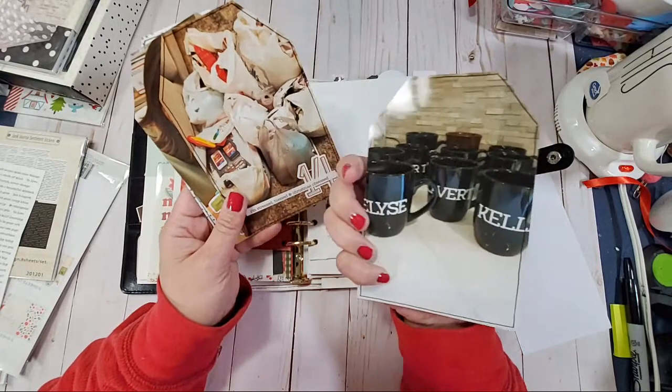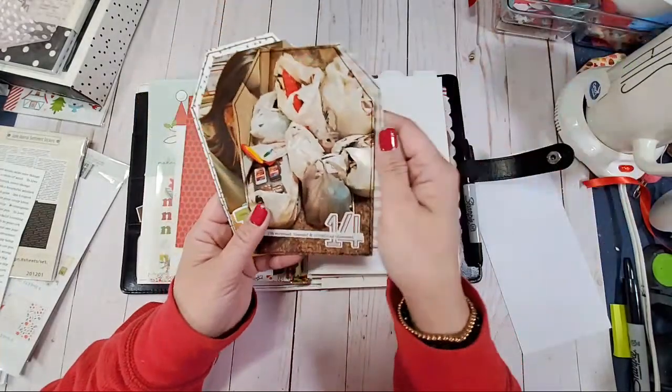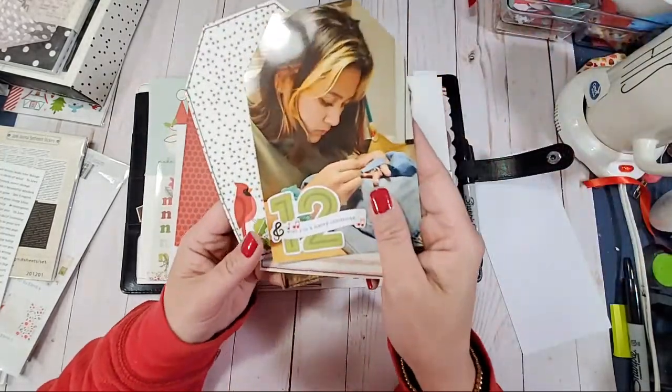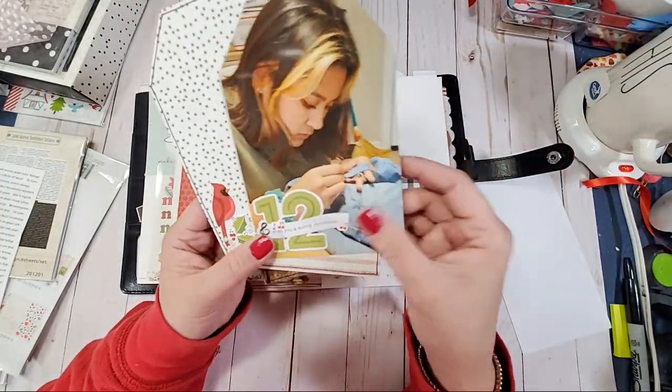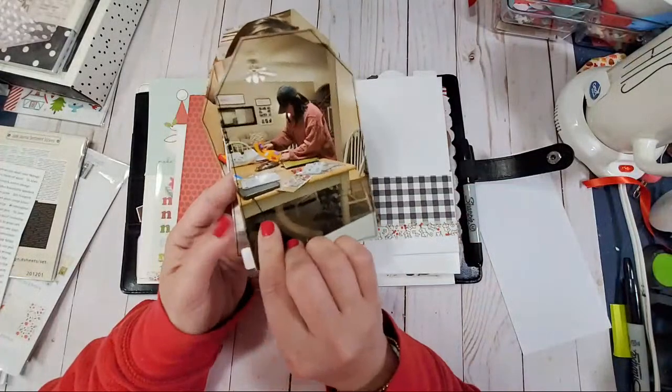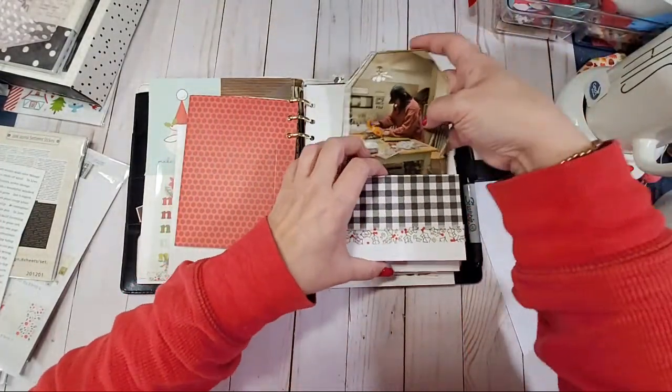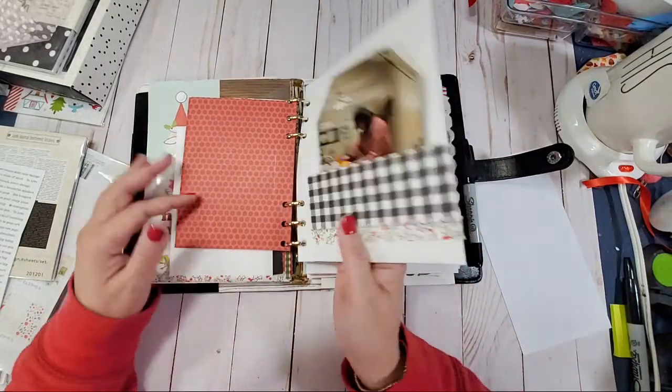Right there, this is when I created gifts for my daughter's friends. This is a shopping trip. This is Lexi kind of messing up her jeans. We've all been there, right? And this is Lexi doing her China scrapbook project. Those are all part of my December.